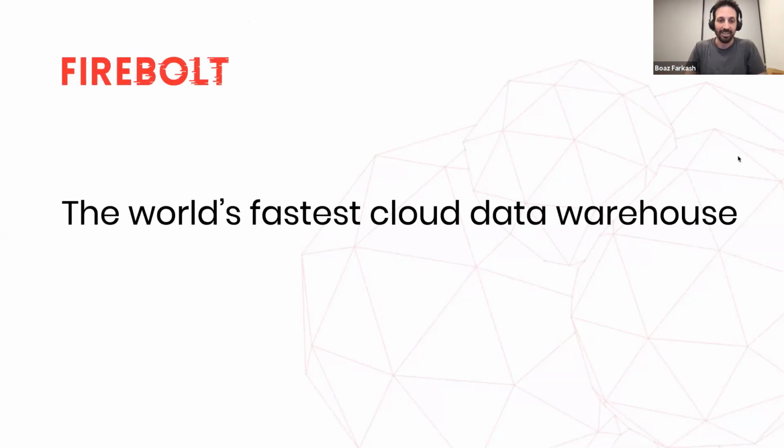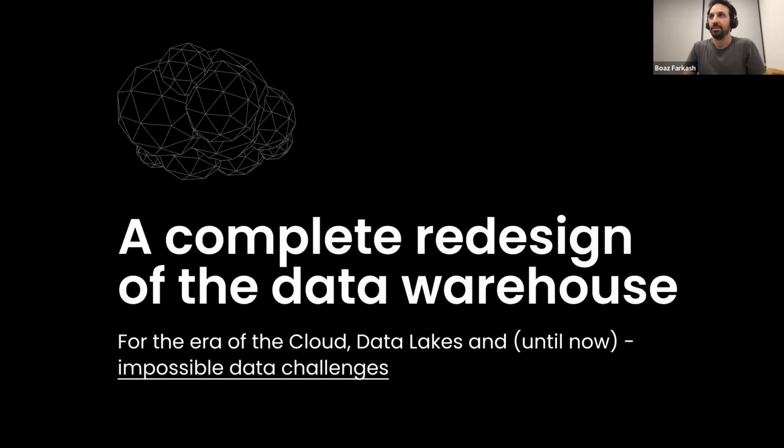Let's get started and tell you everything there is to know about Firebolt. And I hope that by the end of this, you'll be as excited about Firebolt as we are. So, the Firebolt story begins with this slide. We're all about really shaking things up in the cloud data warehousing and data engine space.